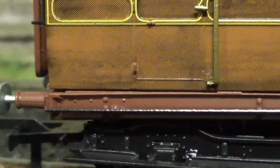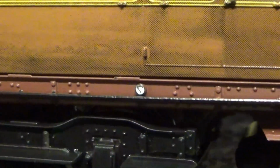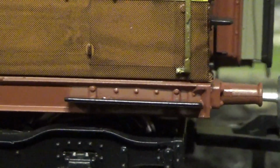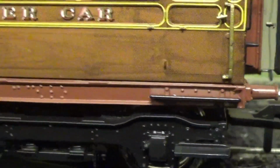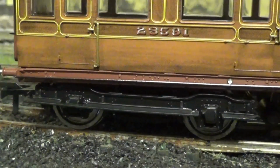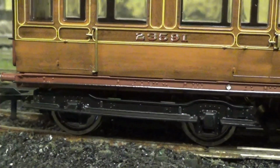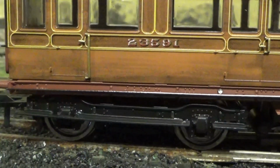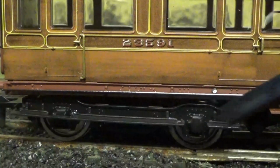Running along the frames of the coach, you can see there is some pipework detail there that's been separately fitted. Not to mention you have a dial, and the printed detail on that looks fantastic. Not to mention a few rivets as well, all along the frames. And it's always great to see the rivet detail on these models. For the bogey details, you have the axle boxes. You've also got rivet detail, as well as the step boards, on the bogey frames.